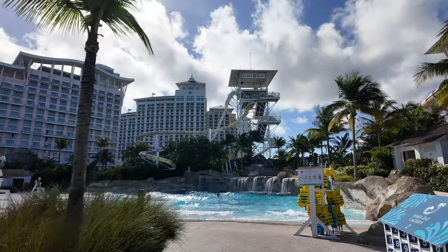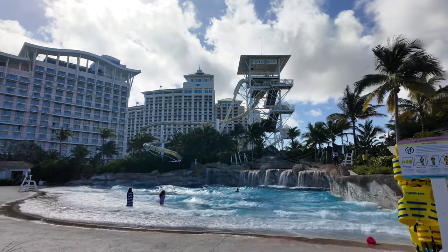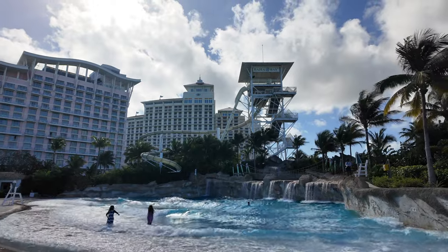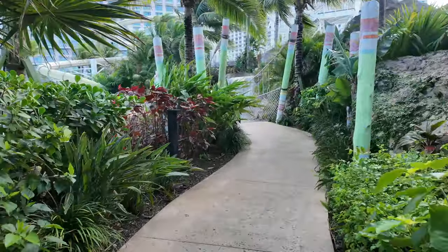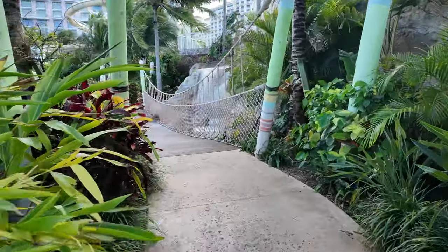And then what's probably the signature section of the park, it's going to be the Baja Bay Lagoon with the Devil's Backbone and Thunderball water slides above it. These are the tallest water slides in the park, the most intense for sure. We're going to hike up and check out what it looks like from the top view there. To get up there, you have to cross this cool rope bridge. So this is definitely the coolest section of the park for me.